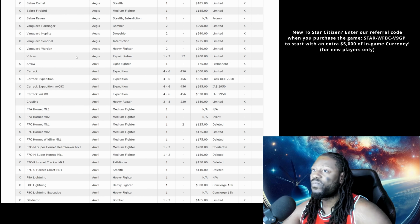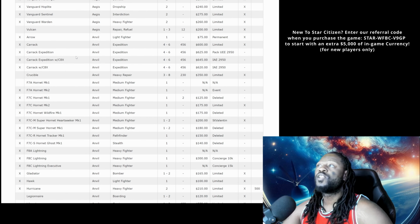I think Anvil makes sense, right? So we have salvage gameplay, right? And the other side of the coin to salvage gameplay is repair gameplay. They feed off of each other, right? Because repair folks are going to use RMC to repair ships.